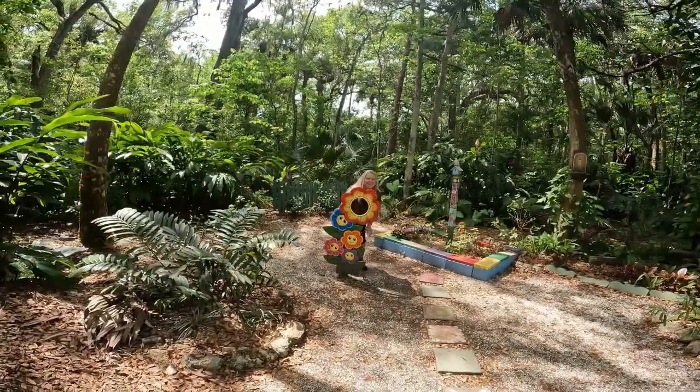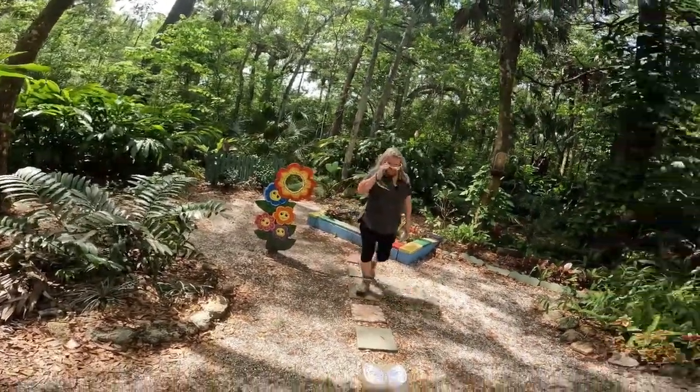A wasp. There is, yeah. You might want to get away from that. Whoa, there he is.